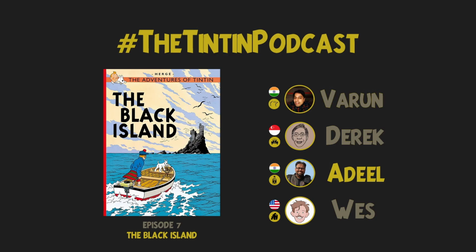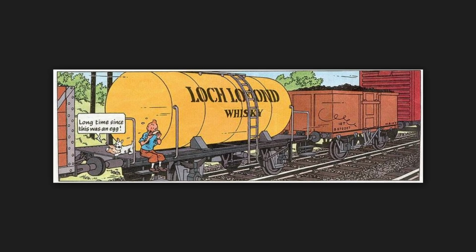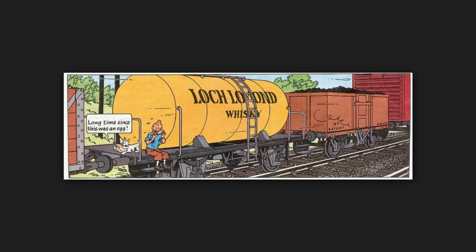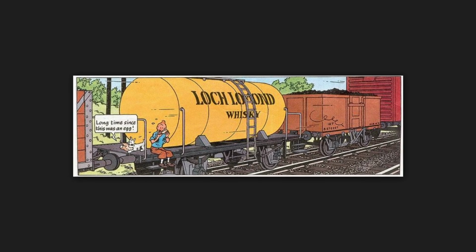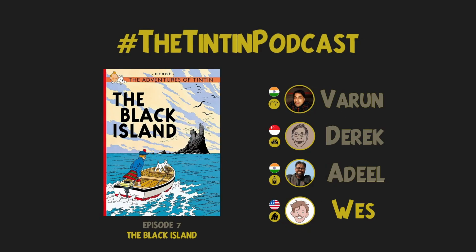Actually, I had a query if someone could clarify. Wasn't the whiskey on the older versions, which is labeled on the train, Johnny Walker, and it was changed to make it non-branded? I came across a trivia page which mentioned that. I saw an old picture from an older version, and it said Johnny Walker, and then it was updated to Loch Lomond. So you're right. It was changed from Johnny Walker to Loch Lomond in the 1966 edition.